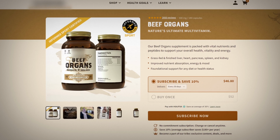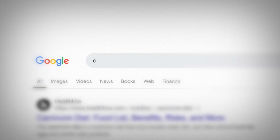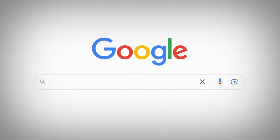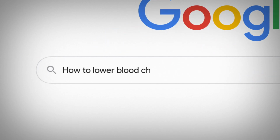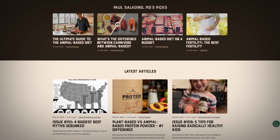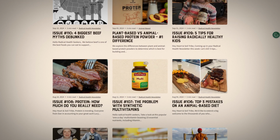Let's take an example. Say you're selling supplements for the carnivore diet. Your ideal customer might not be searching for carnivore diet supplement just yet. Instead, they might be Googling something like how to lower blood cholesterol naturally. And this is your golden opportunity. By creating content that addresses this need and this query and subtly introduces the carnivore diet as a solution, you're really planting the seeds for a future sale.